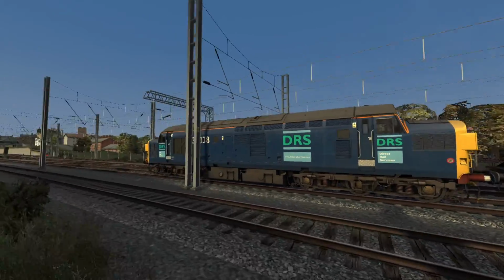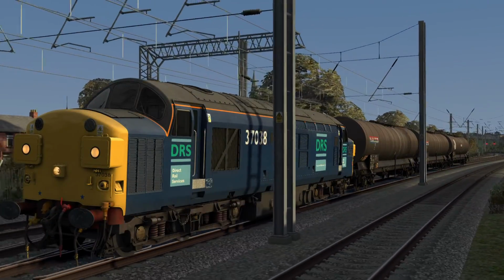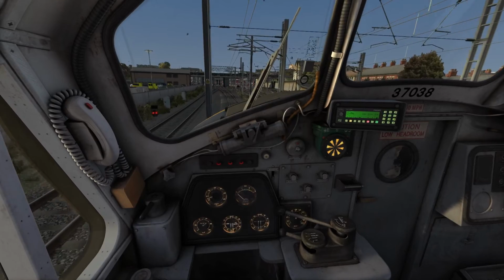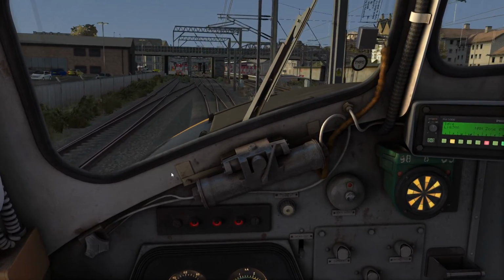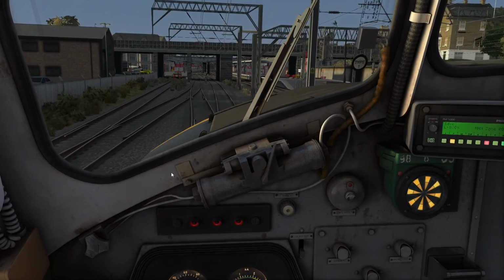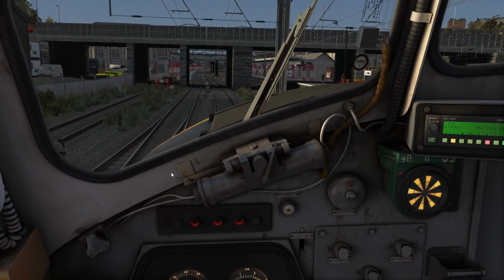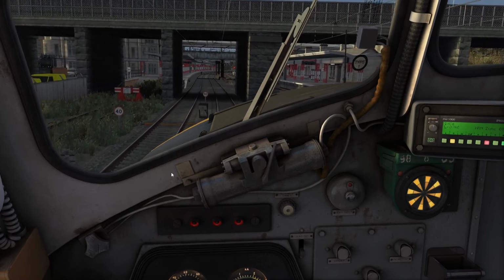I'm hoping there's going to be some newer 37s actually coming out in double O gauge, because Accurascale have done a lot of BR era stuff, but I'm really looking for some DRS 37s, because I bought a railhead treatment train in double O gauge, and I've realised I've got nothing to pull it with. I either need a Freightliner 66, which I've got, a Bachmann 66, which is a really nice model actually. Bachmann do some really great work.